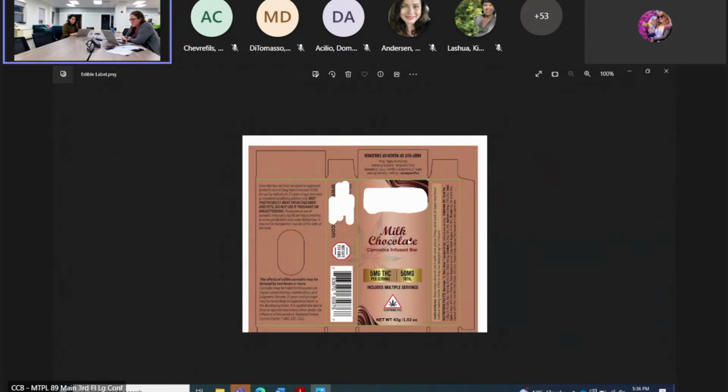So this is telling me it's chocolate. We have the 5 milligrams of THC per serving, 5 milligrams total, so it includes multiple servings. We have the 2 graphics. We have the narrative warning. We have the effects of cannabis may be delayed. Keep out of reach of children. We have the ingredients list. We have some instructions and nutritional facts.